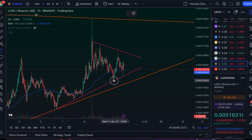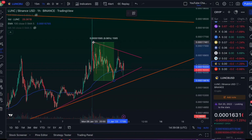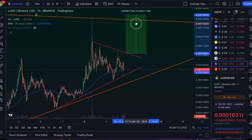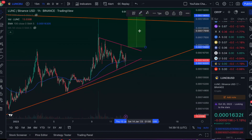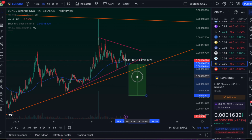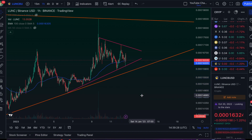And if it does happen, then the price target becomes the first test of support and resistance. If we see a breakout to the upside, in my opinion, we're going to see a price pump of around 10% to 18.6 cents. But if we see a breakdown from this triangle in pink, then that could take the price on Luna Classic down to 14.6 cents. So I'm watching this triangle in the short term.